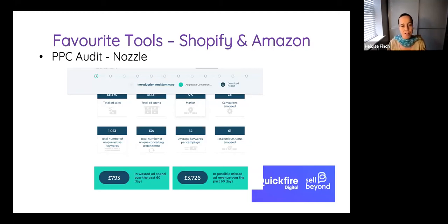I love the metric: you wasted 800 quid of ad spend over the past 60 days. I hasten to add, this was not me that ran the ads beforehand. It really gives you a number to go, ouch, where did I spend the money? What campaigns didn't convert? Maybe a lot of you are used to Google AdWords, where you get this served up for you quite easily. Amazon is not the same. They're not giving you that data. There are a lot of third-party software houses making this easy for you. A pay-per-click audit should be the first step for everybody to see where they are missing a trick, and all you need to sign up is an email.